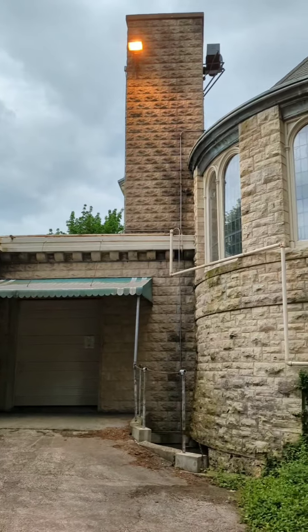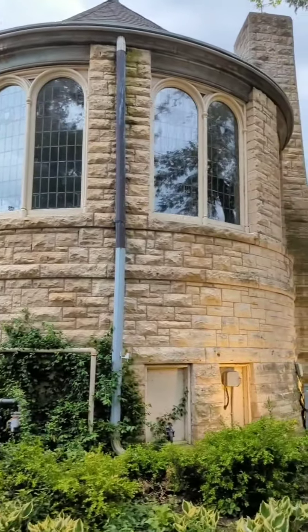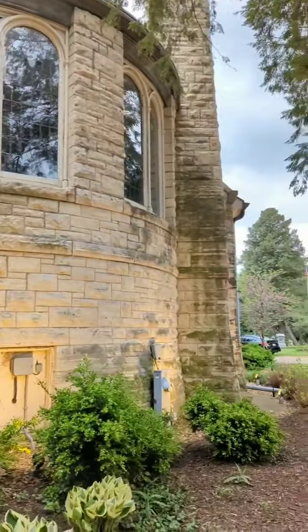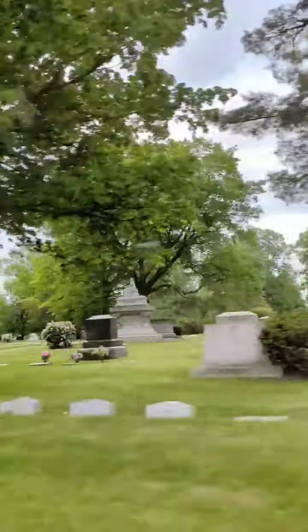I forget who's. And here's our big dumb faces. Our little dumb faces. Your cute dumb face. This is the other side of the chapel. No, we are not on a dolly. Laura is just really steady-handed with her camera. I try. Just a quick shot of the cemetery.